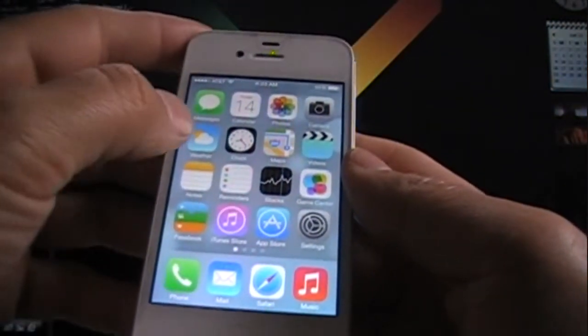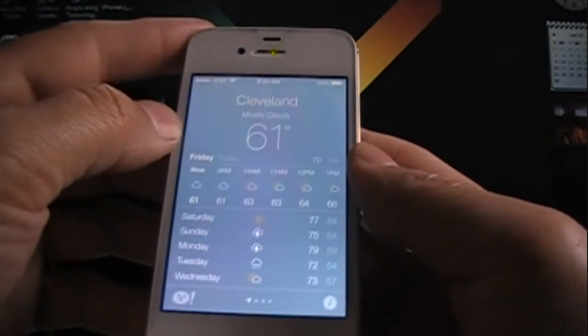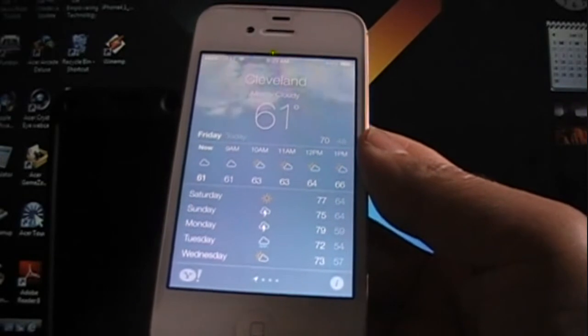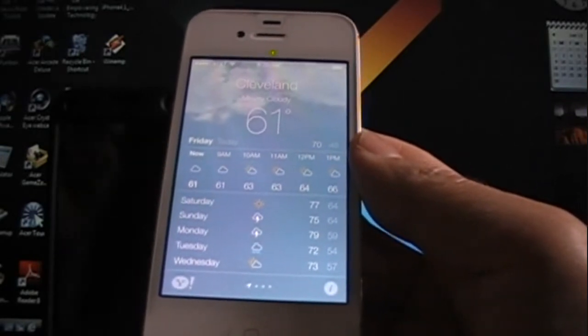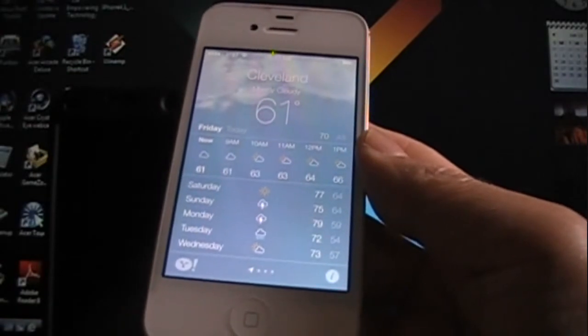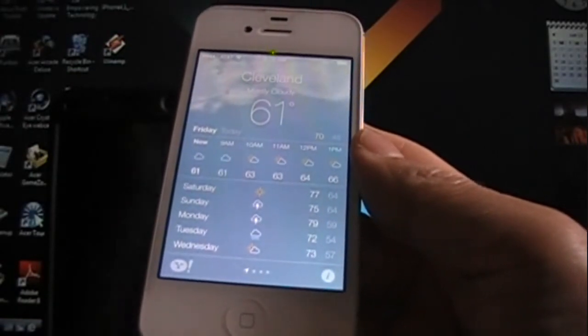So let's go into the weather application. And the weather now is also animated. You can see the clouds moving. So that is real nice. I like the full screen display of the weather application.